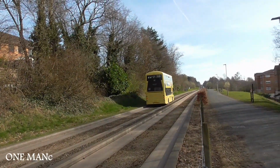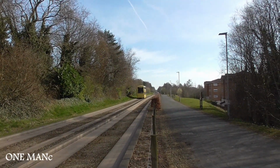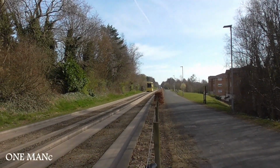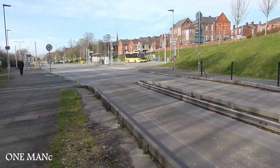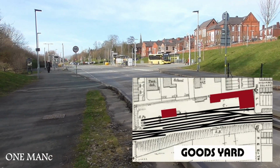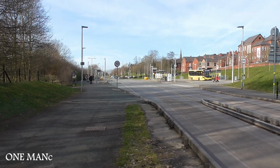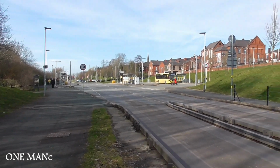Look at that nice view there. That's where our line goes. Plenty of bumps. I expect it was pretty busy during railway days. Right, so here we have the location of Tyldesley's goods shed. And just beyond that, where that car park is, Tyldesley's railway station.